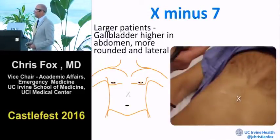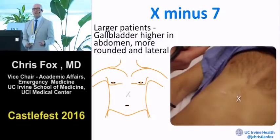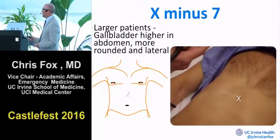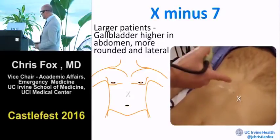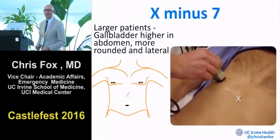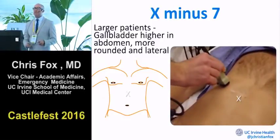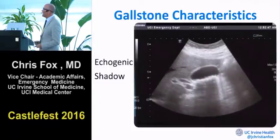Now, if I can't get that large footprint transducer, I'll switch it up to a smaller footprint. You could use your phased array probe. Some people have a microconvex transducer that works really well between the ribs, and we call it the X-7 approach, the X being the xiphoid process. You're going to go to the right here, 7 centimeters or so. Sometimes it's X-10 or 12, depends how big your patient is, but you get the idea. You're between the ribs. And in some patients, this is the only way you're going to see their gallbladder. It just depends if they have more of a rounded gallbladder higher up in the abdomen, this may be the location that you score it in.